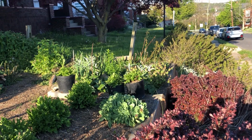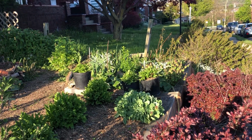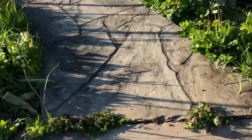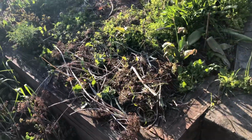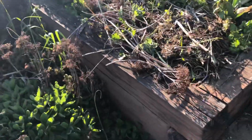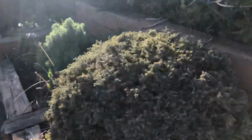That last section down there is pure clay. I mean, it's like hard as a rock clay. So not sure how much I can actually get done there. This side has been worked before, and I'm going to go away from directly staring into the sun.